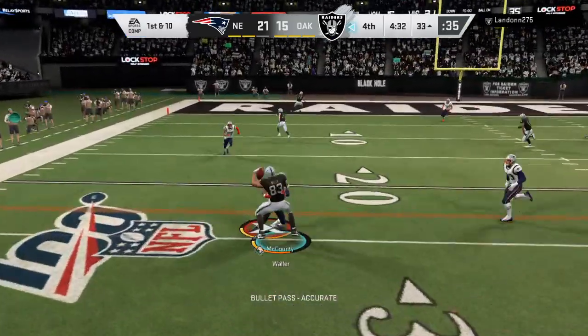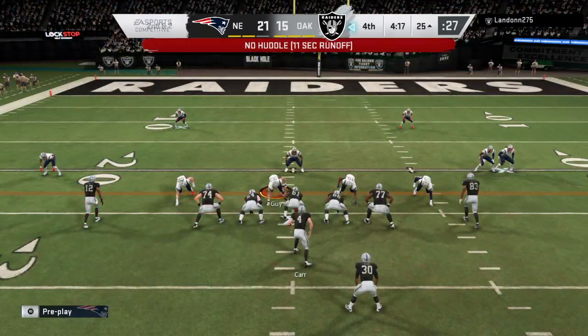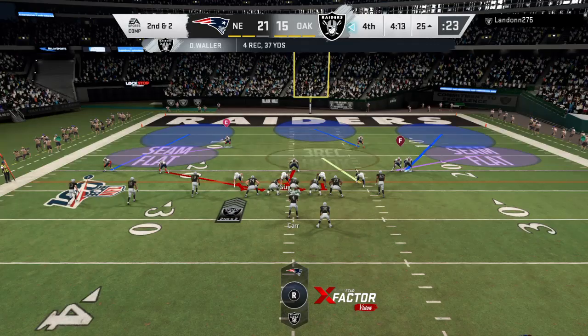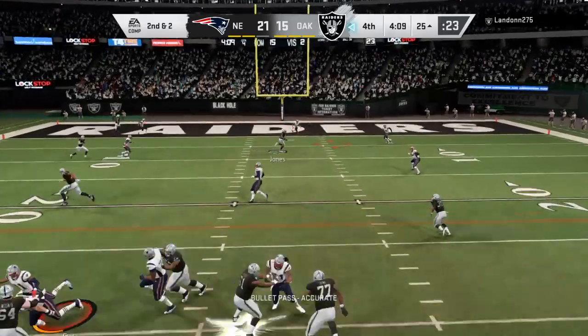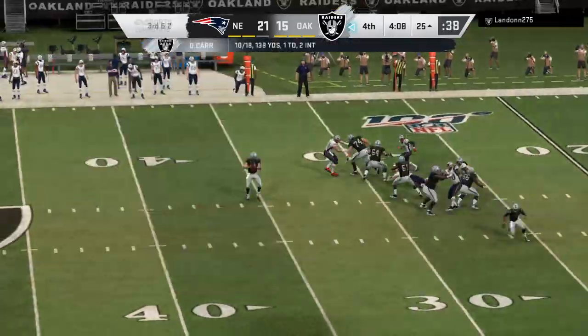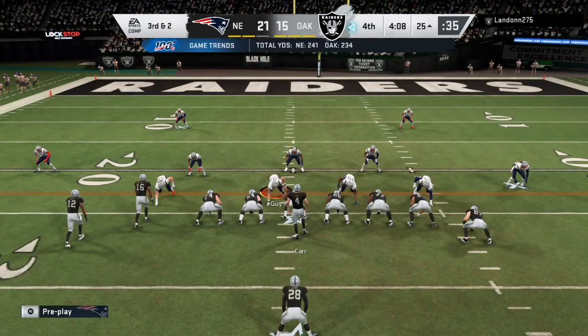Carr. That's caught by Waller out left side. And they'll get him down after a pickup of 8. 2nd and 2. A good pickup there. 8 yards on the first down completion. Looking to throw again on 2nd down. Carr. And that'll be incomplete. Took a pretty good shot as he tried to pull that one in. Couldn't hang on. 3rd down.